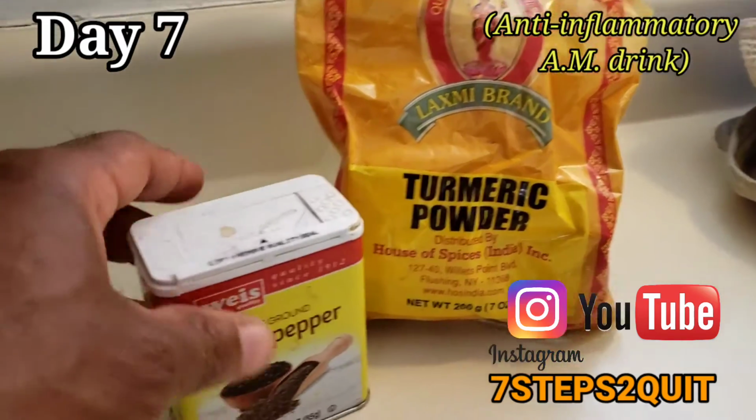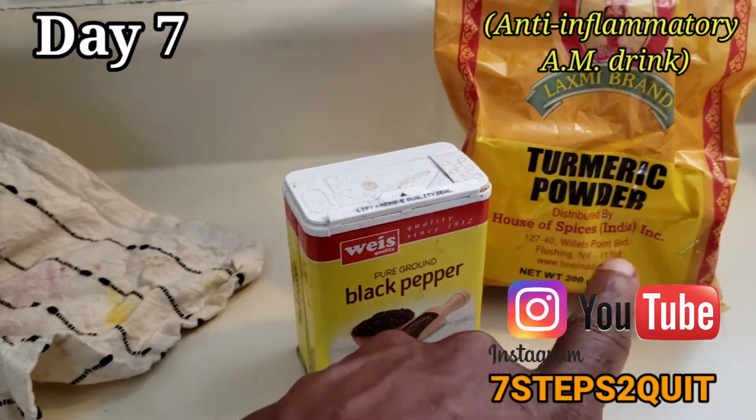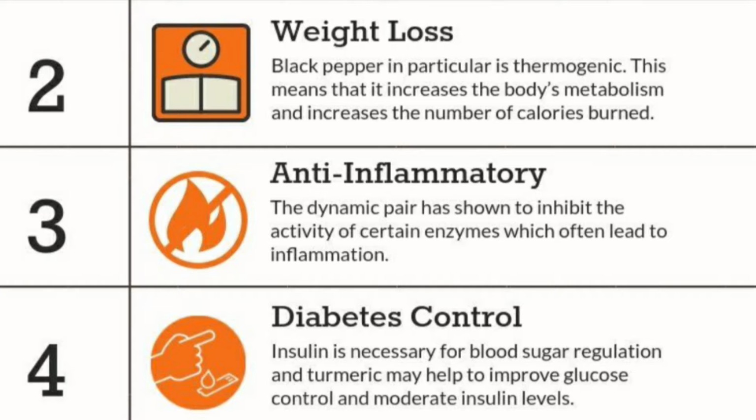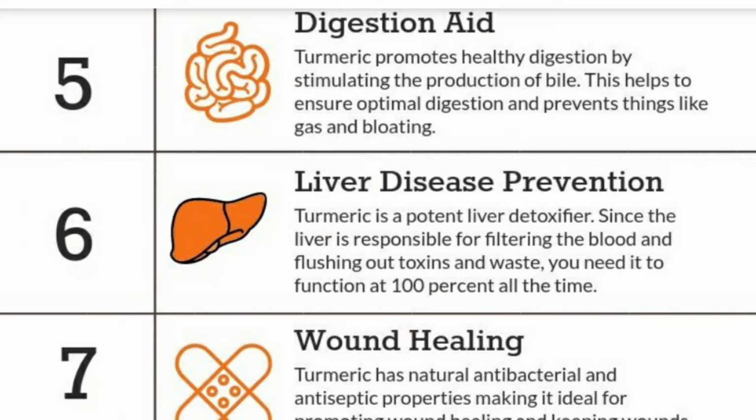But always use black pepper with turmeric together. Not a whole lot. It only takes a couple of sprinkles. But always use turmeric powder with black pepper, because it absorbs into your body a lot easier. The list of benefits of turmeric powder is endless. I mean, take a look at some of this information here, for example.